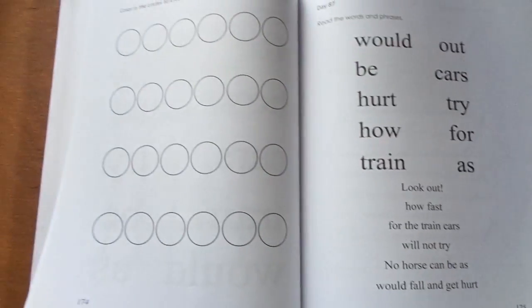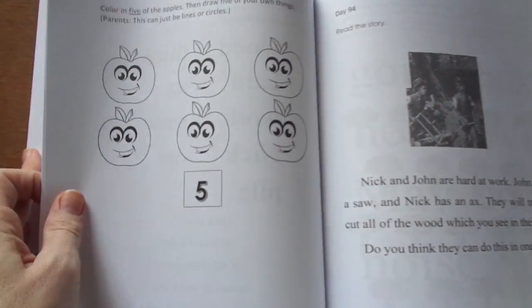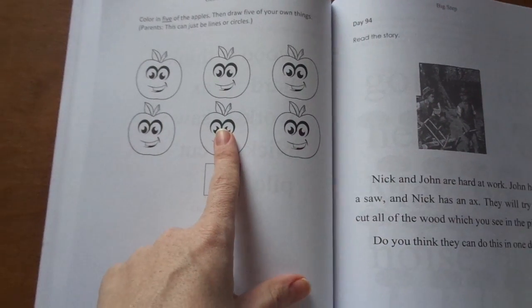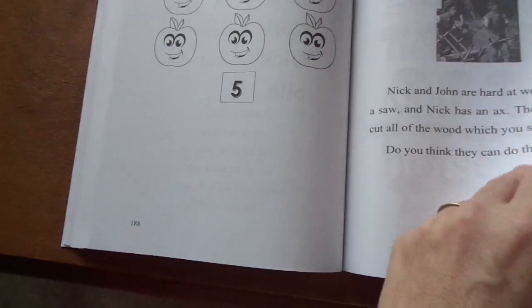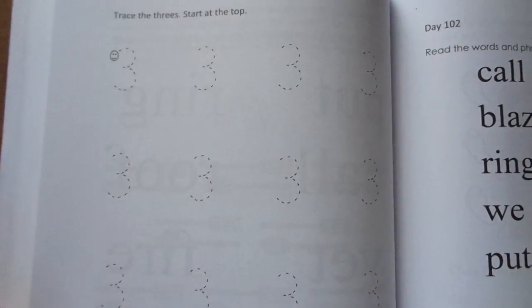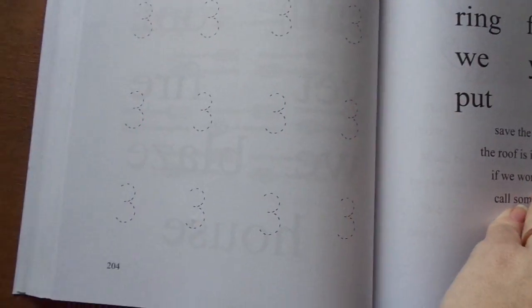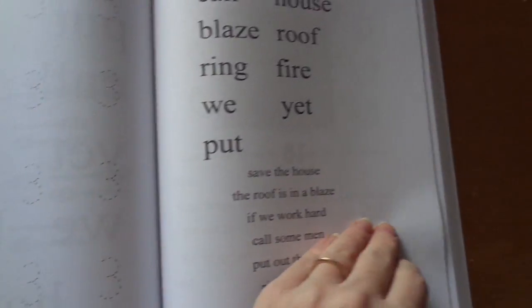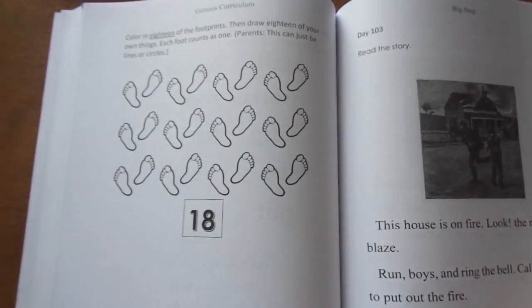So there's more patterns. Here he really liked doing this, create your own pattern. So the math continues. It says color in 5 of the apples. So here's the number 5, but they have to count, and instead of just coloring them all in, they have to show that they can count to 5. And then it says draw 5 of your own things at the bottom. Later on, it's going to move to more identifying numbers, and they're going to trace numbers. Again, the numbers in this book go up to 20. And here's the words and the phrases before they have to read a story. Here's 18 on this page.